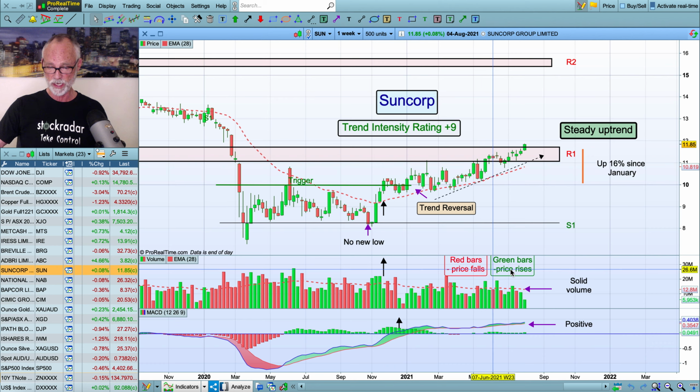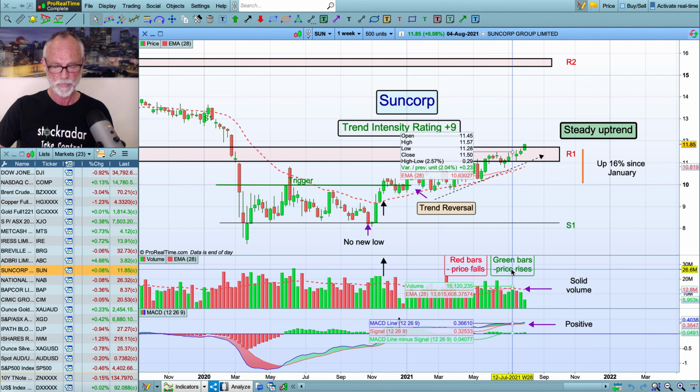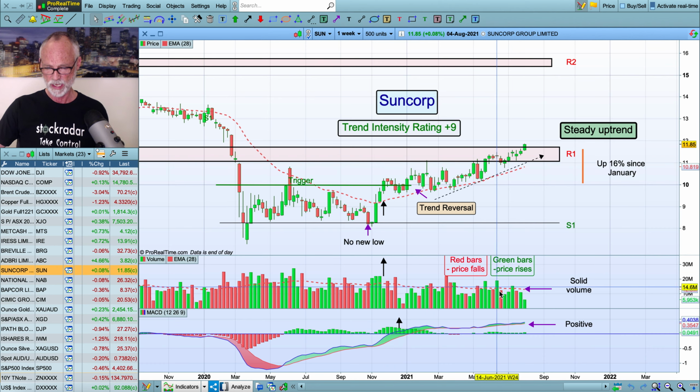Now, if I just could look down here, I've noted down the volume for you. The green bars mean the price is rising. If the price rises, it gets a green bar. If the price goes down, it gets a red bar. So you can see, apart from back here when we had a bit of a selling test, we've had a lot of green bars here, especially the big green bars. The price increases have been very good.